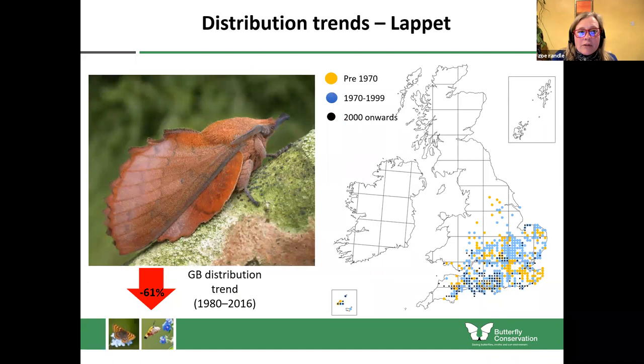And then we've also got the lappet there. So no recent records for the lappet in Yorkshire. The moth was always very rare and local in Yorkshire. And the last record was in 1986. And this moth has declined by 61% across Great Britain from 1980 to 2016.